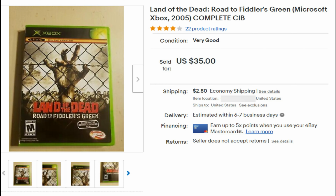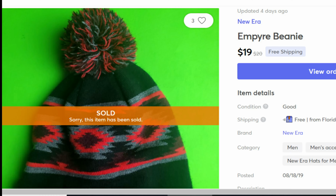This past week, I sold this Empire beanie on Mercari for $19. I purchased it over a year ago for 50 cents at a thrift store, and it sat and finally sold. I believe I made about $14 profit off of it.